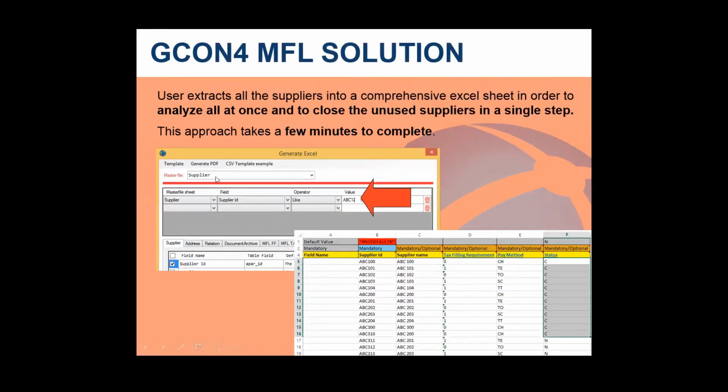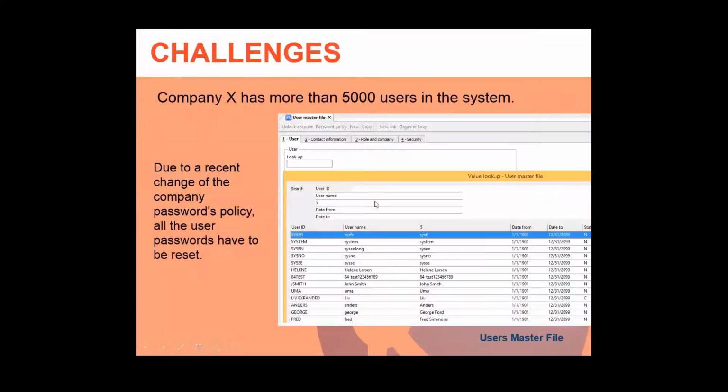Okay, with Gcon4 MFL, what we suggest is choose supplier master file, use this area we have here, which is kind of a small browser, we call it. Okay, and just say which suppliers you want to extract. This is the filtering we want to include in the extraction we are doing. Okay, and this will bring us automatically all the suppliers that fit with this criteria. We just close them all in the Excel sheet, and it's much easier to do it in the Excel sheet than doing one by one in Unit4 Business World, because this list could be hundreds or even thousands of suppliers. Okay.